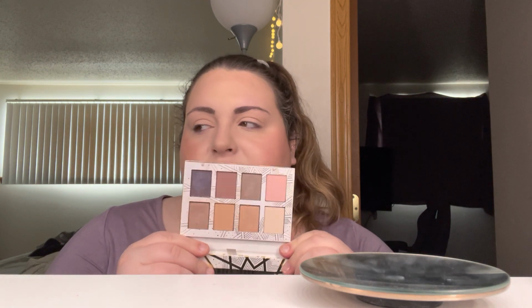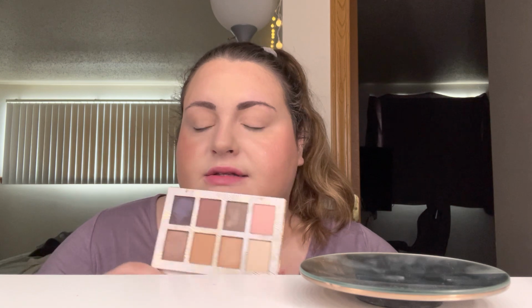Moving in with eyes, today I'm going with a simple eye. This is the Bobbi Brown Opalescence Dream Eyeshadow Palette, and this is something I got in a box. This was in one of the Makeup Mystery boxes, and I really love this palette. This is like one of my favorite palettes.